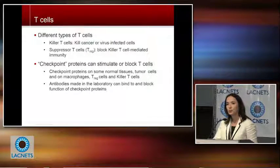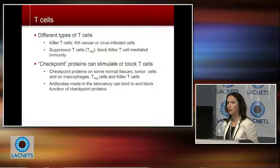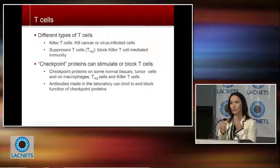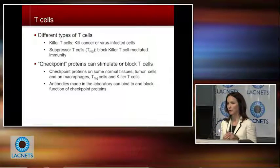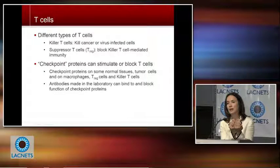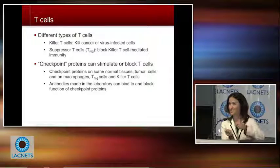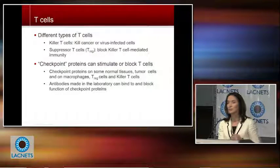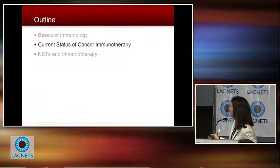And then the checkpoint inhibitors. For patients that have cancer, our body really prevents us from recognizing a cancer as being foreign. There are stop signs that are up, these suppressor T cells. And if we could figure out a way of removing that stop sign or essentially blocking the stop sign, sort of a double negative, it would allow our body to help fight the cancer. And we'll talk some about that.